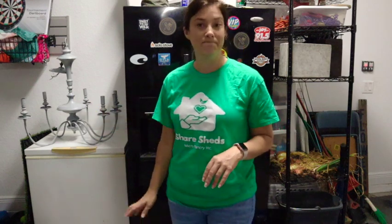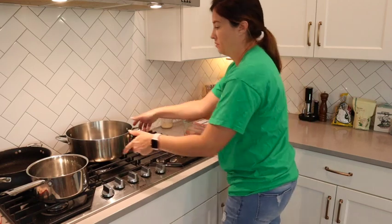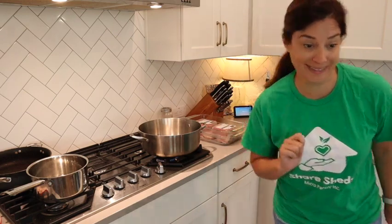So anyway, this is just kind of where I keep things, so that I have some order and some separation, so that I know that I can restock and pull from things and whatnot. So it's actually worked like a dream. Be right back.